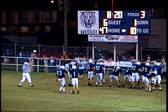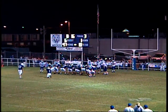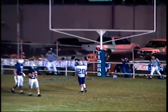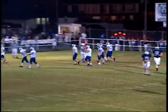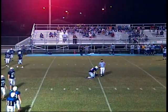Jeffrey Cullett to attempt a point after. There's the place. The kick is on its way. And it is no good, off to the right side. 8:35 to go in the third quarter. It's now Paintsville 47 and Phelps 6.